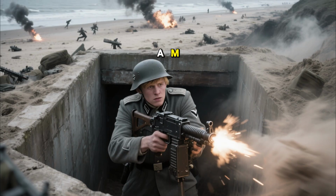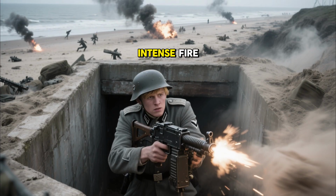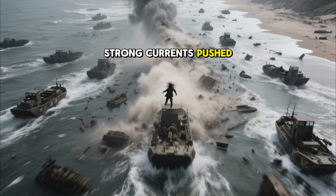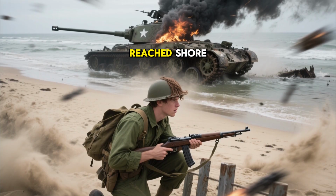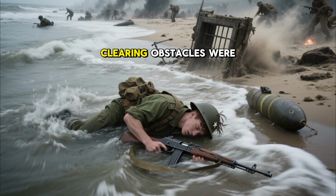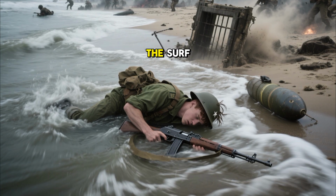Around 6:30 a.m., the first assault waves hit Omaha Beach. Immediately, they came under intense fire. Problems hit from every direction. Strong currents pushed landing craft off target, mixing units. Many tanks never reached shore, leaving the infantry exposed. Engineers tasked with clearing obstacles were killed or pinned down. Radios and equipment were lost in the surf.